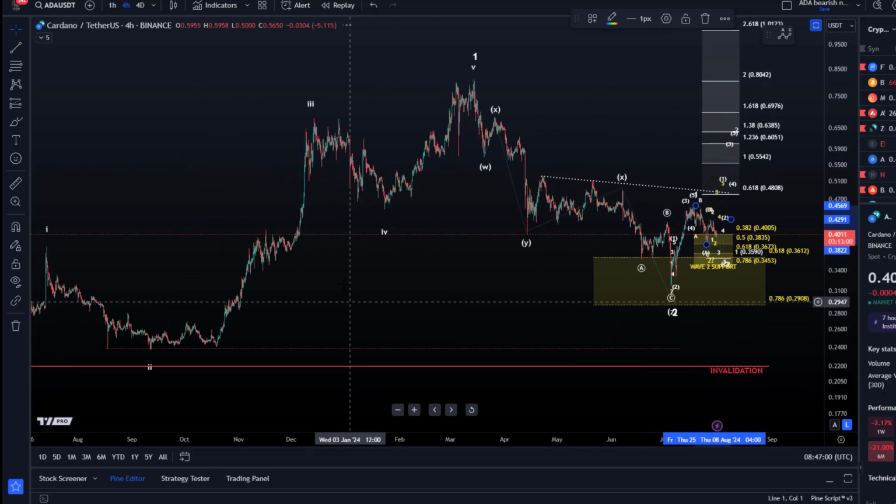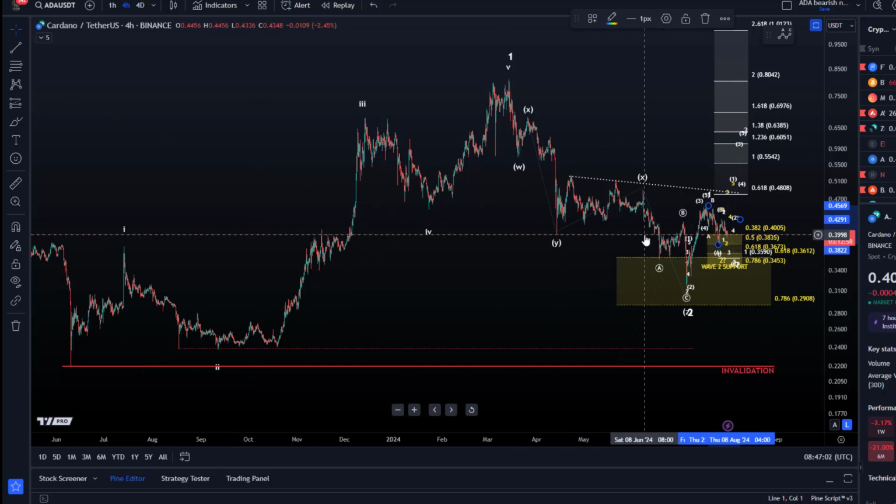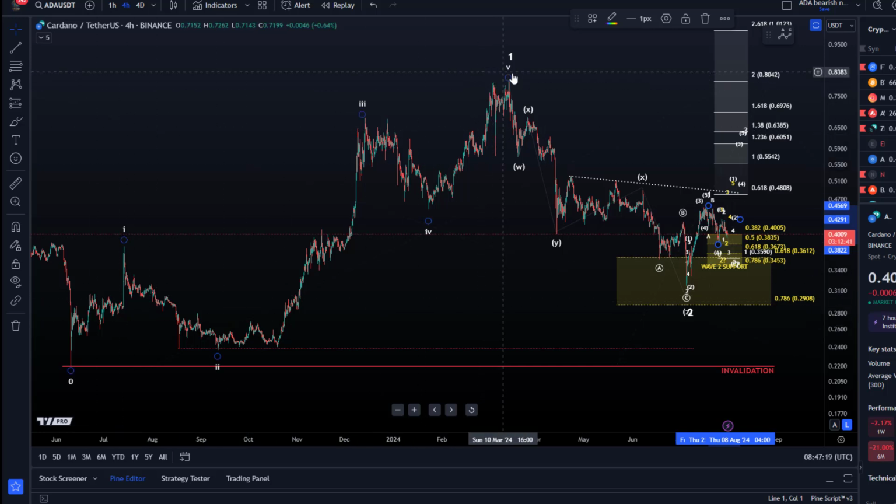Just a quick look at the 4-hour chart before we dive into the micro patterns to check if there are any changes, any updates. Overall, the 4-hour chart remains unchanged. So we have a 5-wave move up from the June low last year into the highs of March this year, where the price topped around 80 cents.